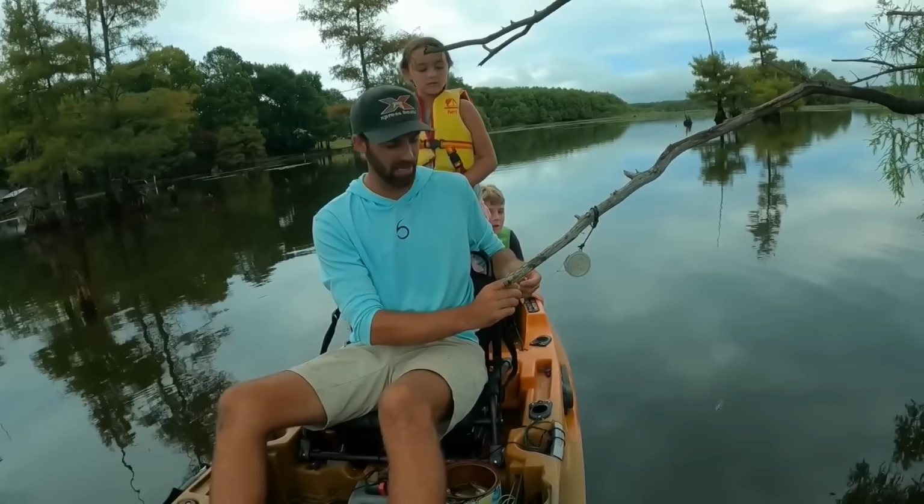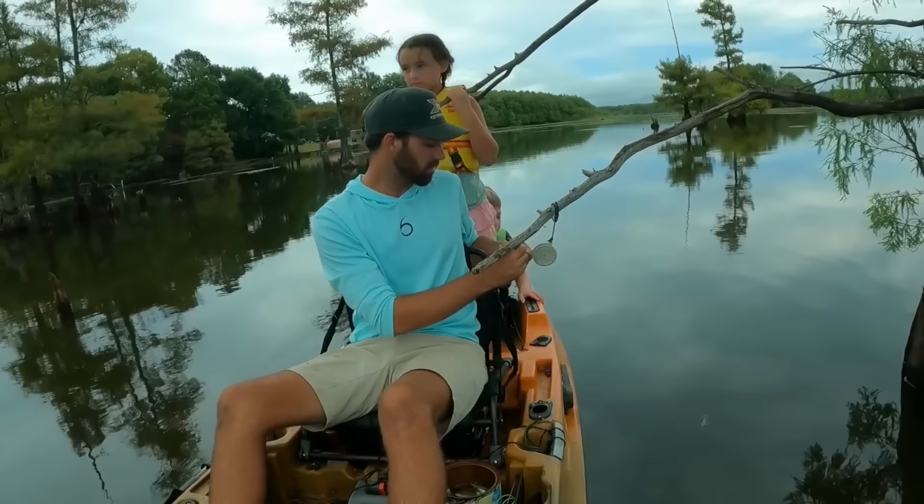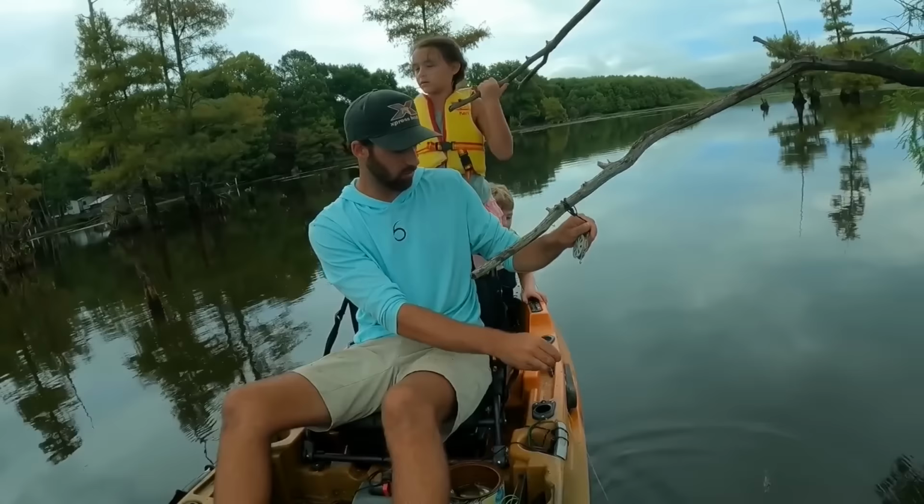Or a big humongous fish. Do you think catfish are big and humongous? Or some carp. Some carp? Yeah. That'd be cool if we caught a carp. Or alligator snapping thingy. Alligator snapping turtle? I think alligator. No. Alligator gar? Yeah. That'd be cool.